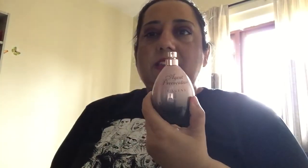Now this is a rich, spicy, balsamic, woody, dark, decadent fragrance. This is the kind of perfume you'd wear if you want to seduce someone, if you want them to be transfixed with your fragrance, if you want someone to just fall in love with your throat and just keep smelling you and sniffing you and wanting to, you know, make mad passionate love to you.